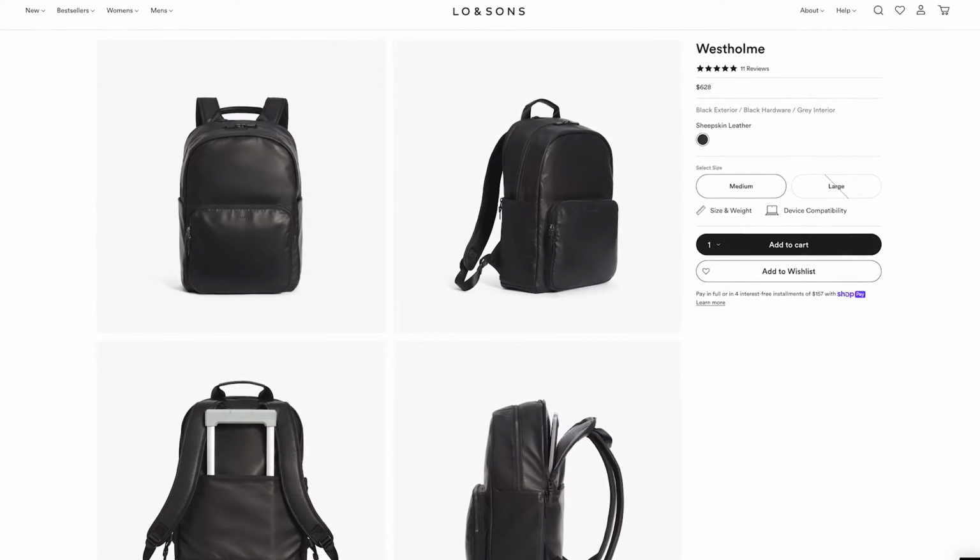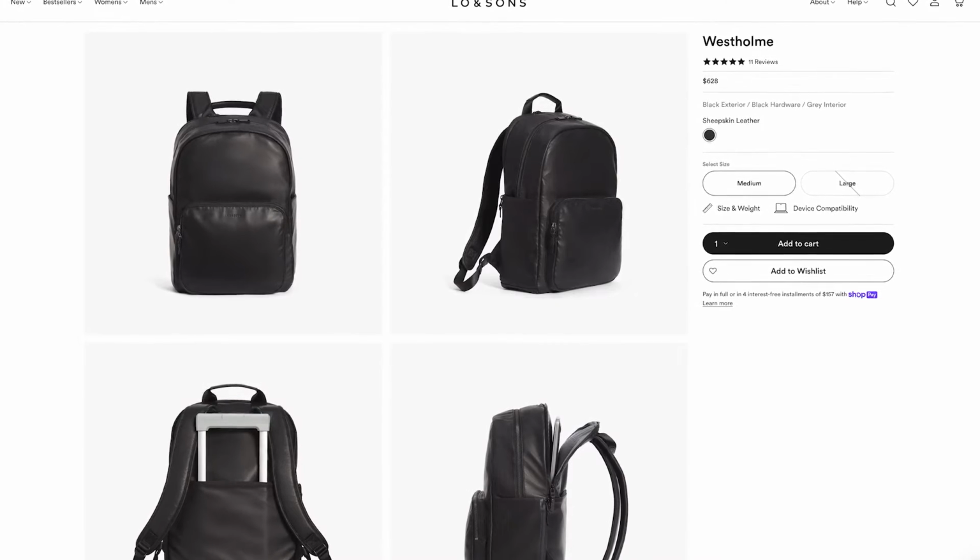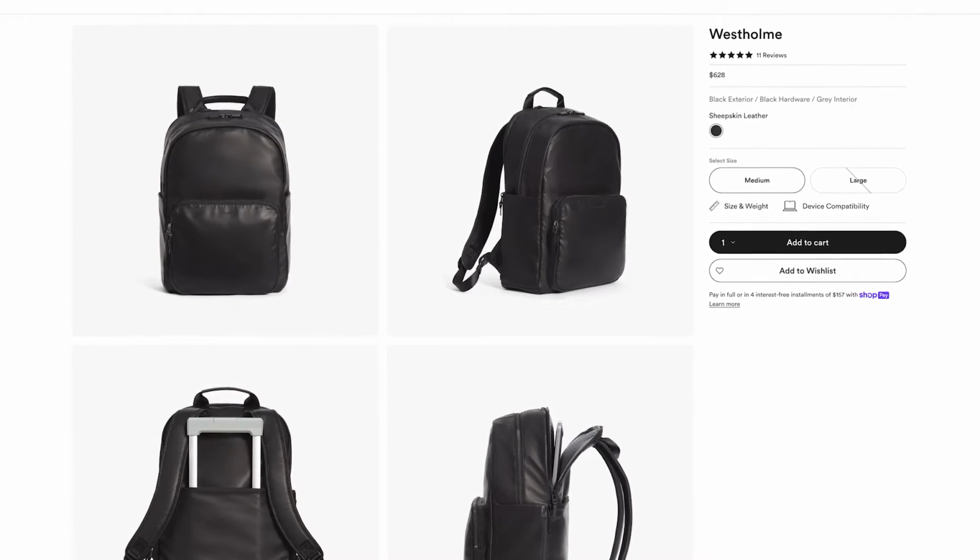This is the Westholme. It's very similar to the Rowledge, but there are some key differences. Basically, the design is the same. It's just the outer part is sheepskin leather for this one, the Westholme. So it's a more expensive material. Actually, how much more expensive? It's like a couple hundred dollars more.